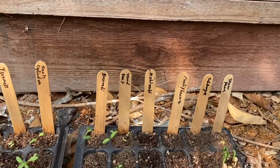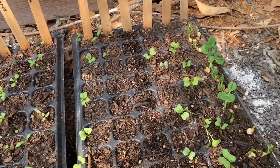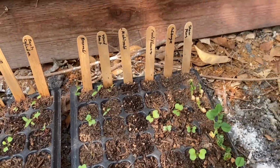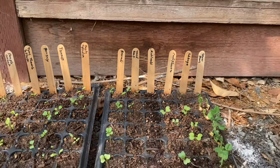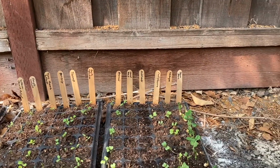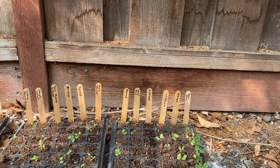This is week 2. Most of the seeds have germinated, as you can see. Kohlrabi did not germinate at all. The seed I had was pretty old, so I'm not surprised.